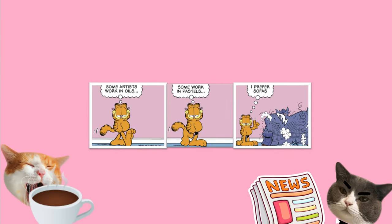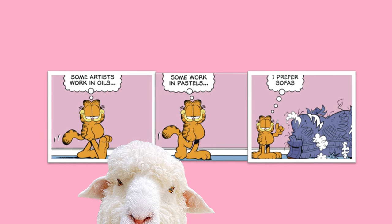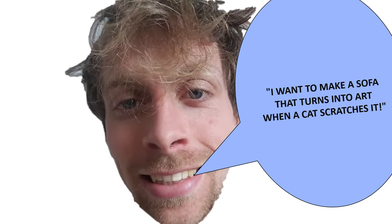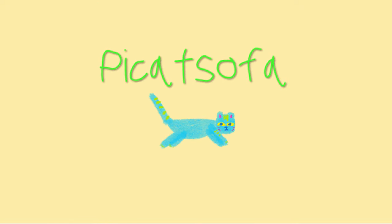Once upon a morning, I was drinking some coffee and reading the newspaper, and I noticed this cartoon standing in the corner. It made me think very hard. The next morning, I woke up and expressed the words, I want to make a sofa that turns into art when a cat scratches it. I gave it a name, Pete Cat Sofa.